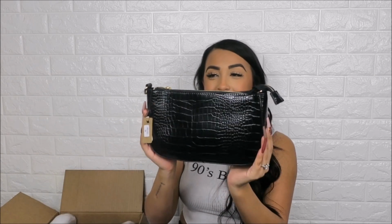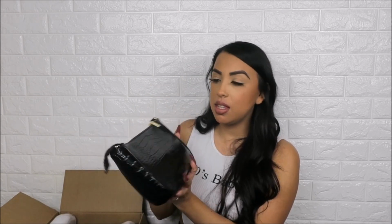Okay, so it comes in just like the plastic and this cool little duster bag, which is nice. Whoa, this is actually way bigger than I was expecting it to be. So this is that crocodile print, that pleather print. Very cute right now and very trendy. So I have it in this black color right here. Let me show you guys.